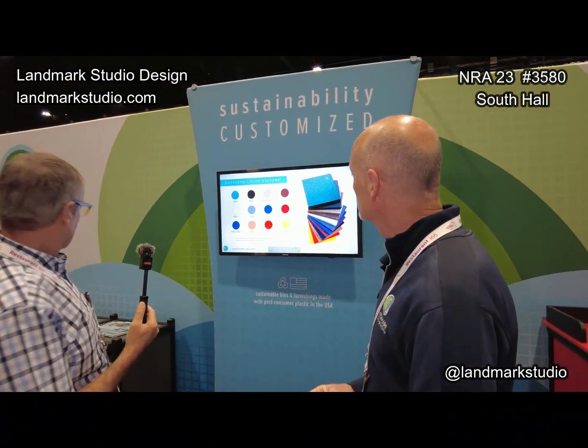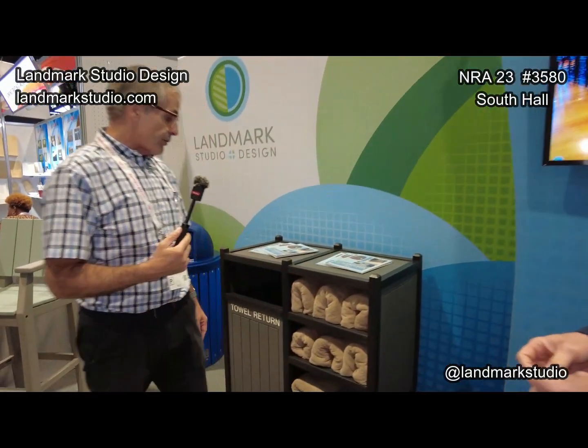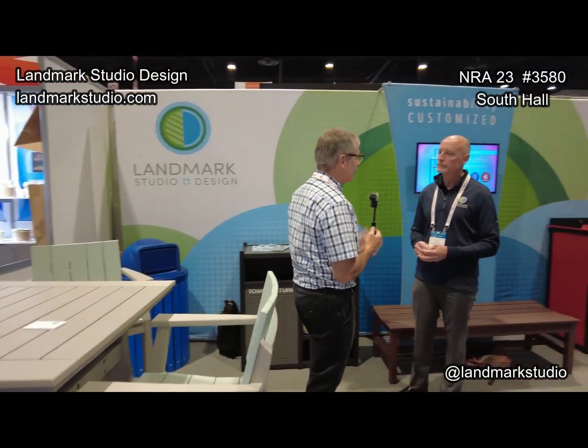So you have all the different colors here. That's very nice. And here we have an example for spa use. So that's terrific. I think that's really the killer application here, the environmental side of this. Yes. Companies really want to reduce their footprint, carbon, and the microplastics, and all of these things. Exactly. And this is really a good solution for people, right?